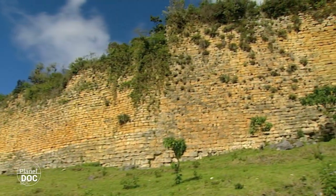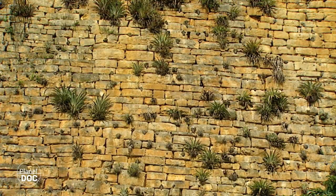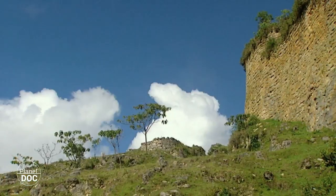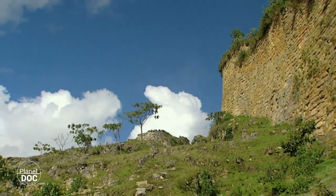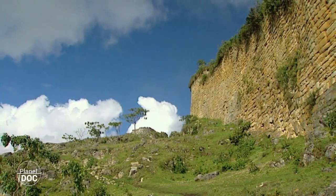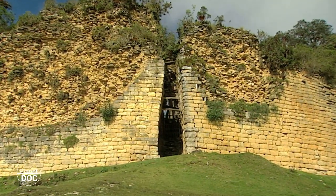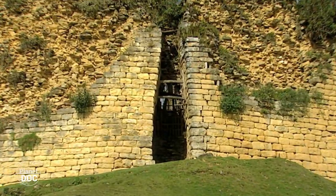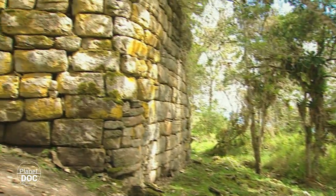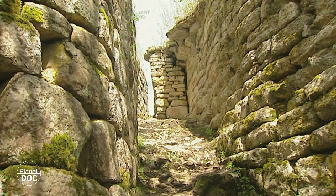It's more a fortress than a city. A fortress at an altitude of 9,850 feet. The wall is 2,000 feet long. I walk its length, amazed and somewhat seasick. It's rectangular, built on a base of limestone, and covers an area of 15 acres.